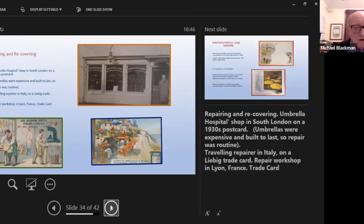So, repairing and recovering. These days, we don't think of repairing or recovering an umbrella, really, unless it's very expensive, I suppose. But back in the earlier part of the 20th century, umbrellas were very solid, very strong, but also relatively expensive. So people got them recovered. I quite like this because it's a shop near here in London. It's Umbrella Hospital, which I think is quite nice. Repairing and recovering and so on.